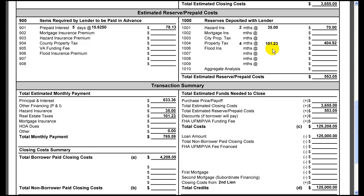Now let's go down a little further, and we're also going to be taking a look at prepaid costs. These are not necessarily closing costs, but these are prepaid, typically involving your taxes and your insurance. So let's go to line 901. This is your prepaid interest. This is your prorated mortgage payment based on how many days are left in the month at the time of closing. So you can consider this interim interest for your loan. And most lenders will collect some hazard insurance up front and some property taxes up front as well.